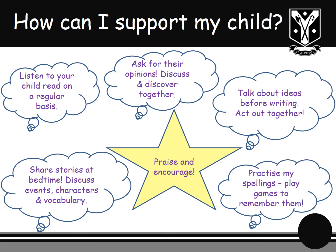There are so many ways you can support your child, but praise and encouragement are key, even for the little things as they may be big things for the children. Talk using technical terminology when completing homework tasks. Spot the adjectives, find adverbs together, or go on a verb hunt.